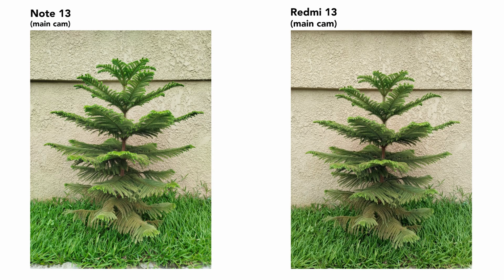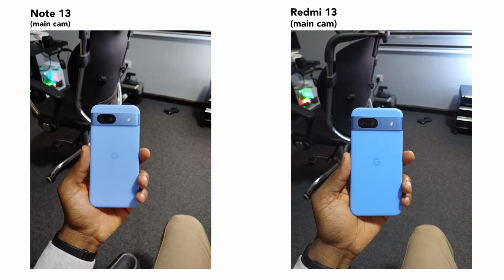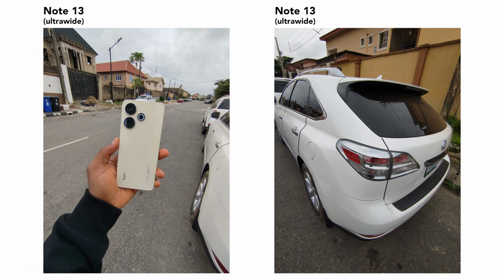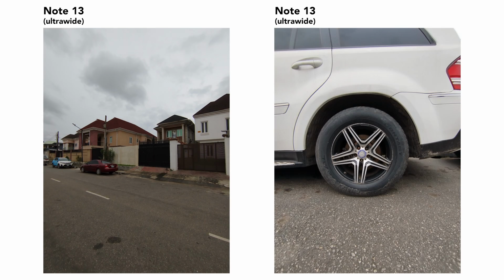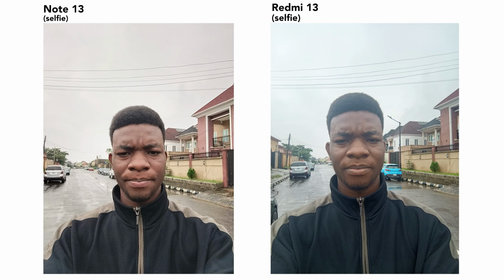In some, I prefer the Note 13, and in some other ones, I prefer the Redmi 13. So yeah, comparable. But I'll give an edge to the Note 13 because of its ultra-wide camera. Although it's just 8 megapixels and isn't the most detailed, it definitely would come in handy for certain types of shots. And then for the selfie camera, the Note 13 has the better camera on paper, but when I compare them, I actually preferred the Redmi 13. For me, it just did better with color and also was more consistent.